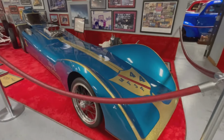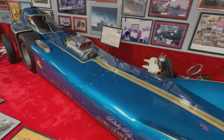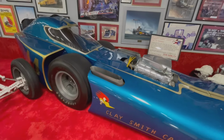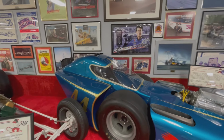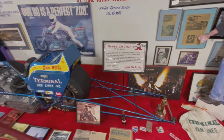This is another Joko's body, pretty streamlined, slingshot. Got like a manifold for the exhaust and a full enclosed cabin. Interesting. This is a 1964 Streamliner. Well, here we can also find some bikes.